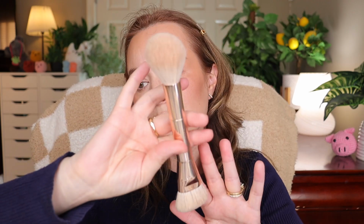I'm going to use my Patrick Ta 4-Face number 3 brush. This is a dual-ended brush, and I'm going to use this big fluffy one. And I like to just swirl it in there and just apply it all over the face. I don't know what it does, but it does look nice, right? Kind of gives your skin a little bit more glow because it has a little bit of sparkles in it, but it looks pretty. Nothing special. It's a product I won't repurchase once I'm done.